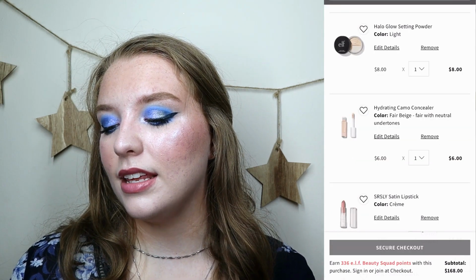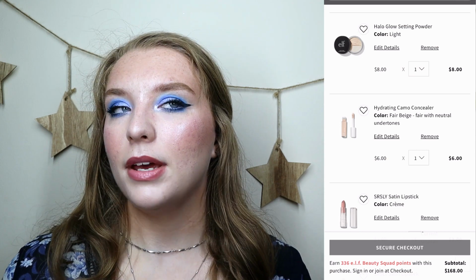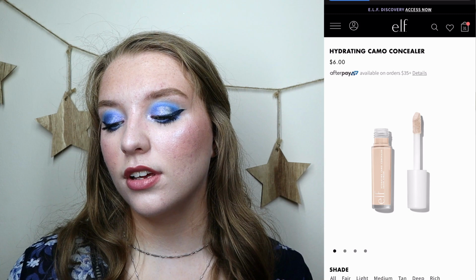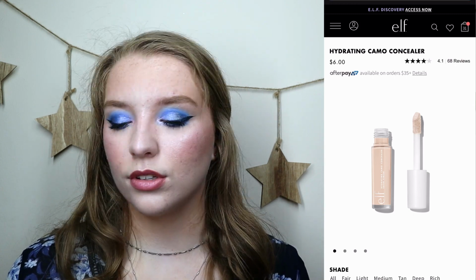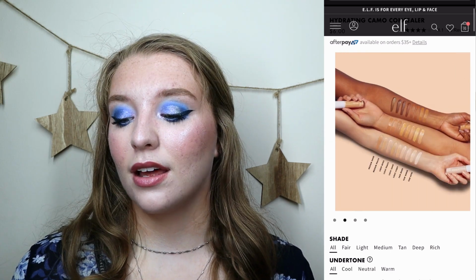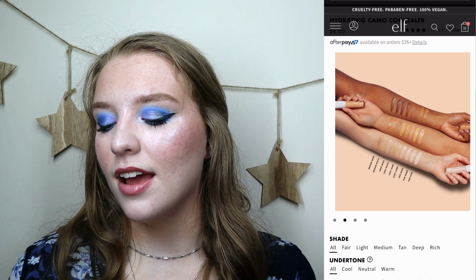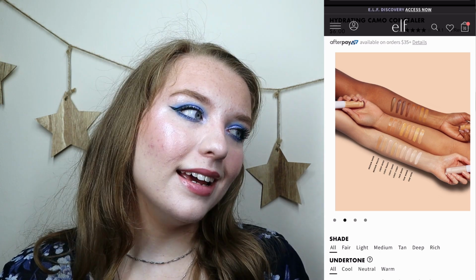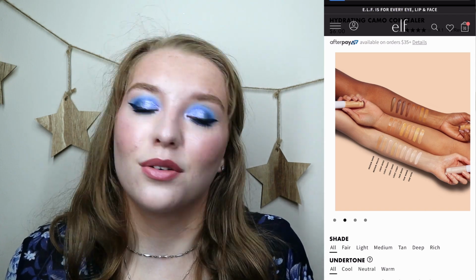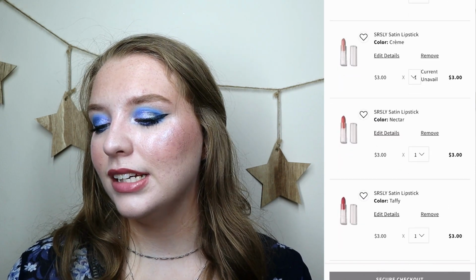I also threw in the Hydrating Camo Concealer. I grabbed the shade Fair Beige because based off the description, that sounds like what would fit my skin tone the best. I'm not really sure actually color-wise. This one might be one that I go into stores and try to buy. But I've been really intrigued by this concealer. I am so about the hydrating concealer life. I will never go back to a mattifying concealer. And I don't really need a new hydrating concealer, but I'm like, well, if we're making an order, we might as well grab one.